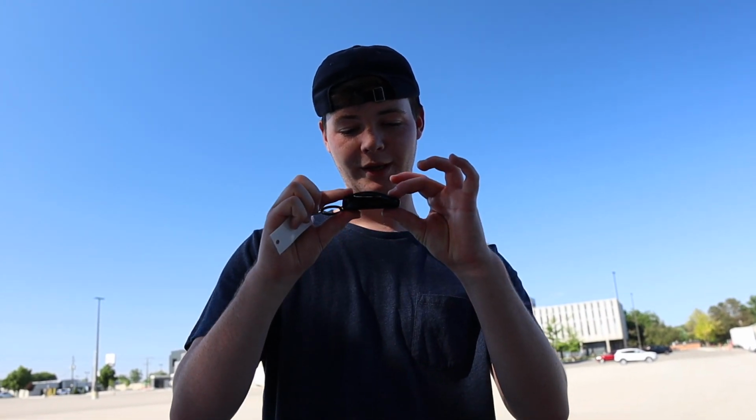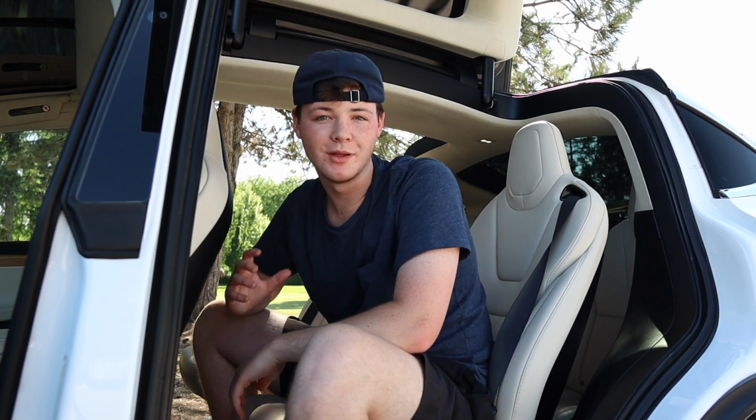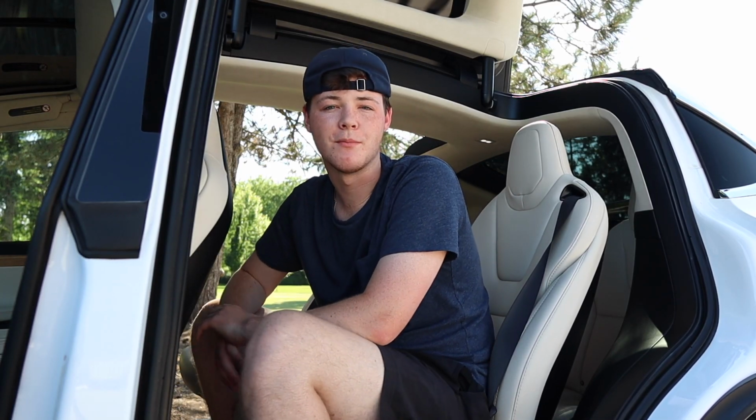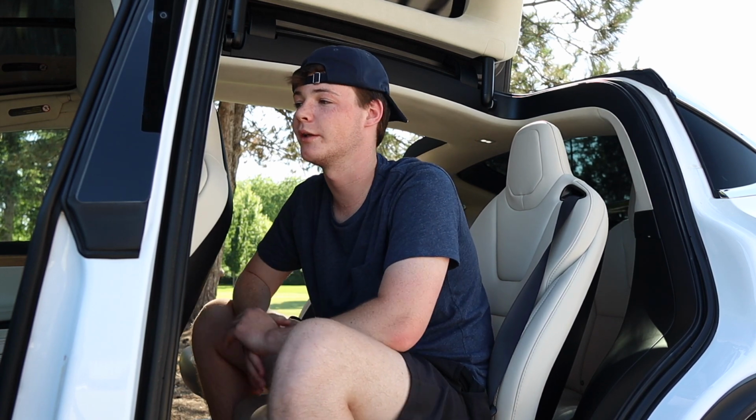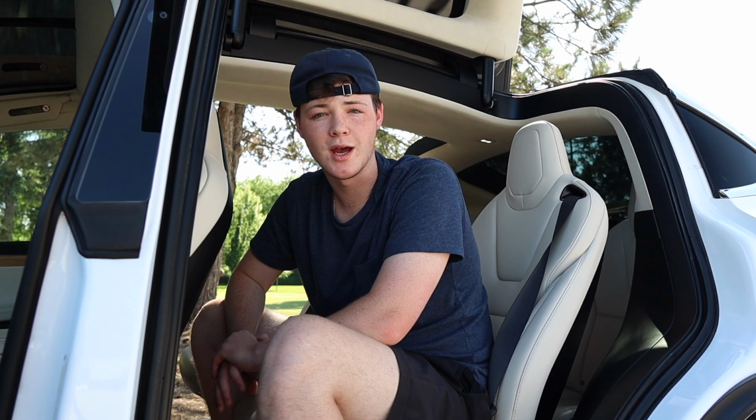Now, a pretty neat feature on the Tesla Model X is the key. It is literally shaped like a Tesla Model X, but it is a bit finicky to use. There's one button and you have to press it a couple times for each door. It's a little inconvenient, but is it worth the Model X key? I think so. Now, this car really does bring a fun factor to the SUV market, and that's why they've been able to penetrate and dominate the automotive industry so quickly. Let's go take out the Tesla Model X for a drive.